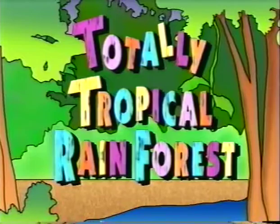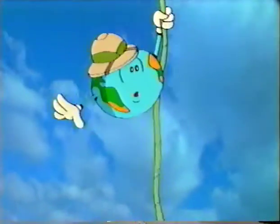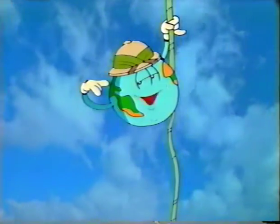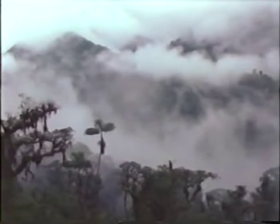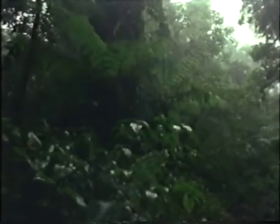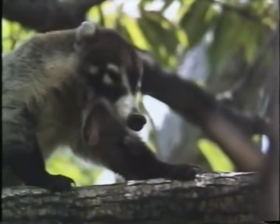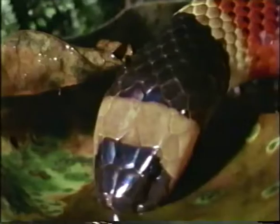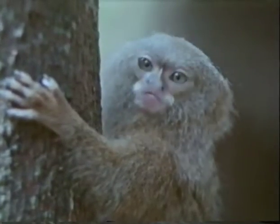Totally tropical rainforest. All right! Yee-hoo! Hey, gang, it's me, Spin. Pack your pith helmet. We're heading for the tropical rainforest. How do we know we're there? Because I say so. And because we're surrounded by big trees, heat and humidity, lots of rain, and thousands of different kinds of plants and animals. Yep, it's a tropical rainforest, all right. One of my favorite places to hang.